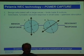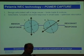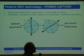So what we do in the summer is control the system when the waves are small to produce much more of a side-to-side movement and therefore capture a lot more energy than would otherwise be the case. Whereas in the winter, we have much more of a vertical movement.